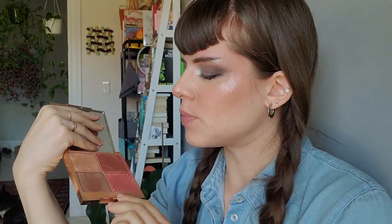I do love this palette, but it does blow my mind that this bronzer is in the deep version of the palette because, as you can see, I am white. It's a good bronzer. It builds up. I really like it, but it takes a lot of building up. I really have to put my brush in there and like pow pow.